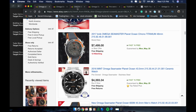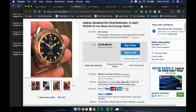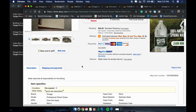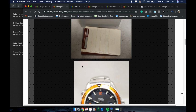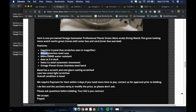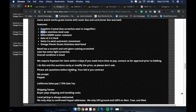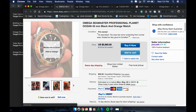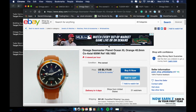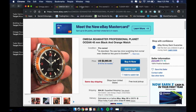Alright guys, so we did find a few Seamasters. I have 1, 2, and then the one from the pawn shop as well, right here. So what I want to do is, first I want to go through these, make sure we're all looking at the same thing. This guy's pictures right here, they probably look like a dealer's pictures. Remember, we don't want that. Plus, this is the 43. I'm looking for the one that's a little bigger. I would like a 45. This one is the 45, and this one is also the 45. So we have these two, and this one was from a pawn shop, but the price is really good.